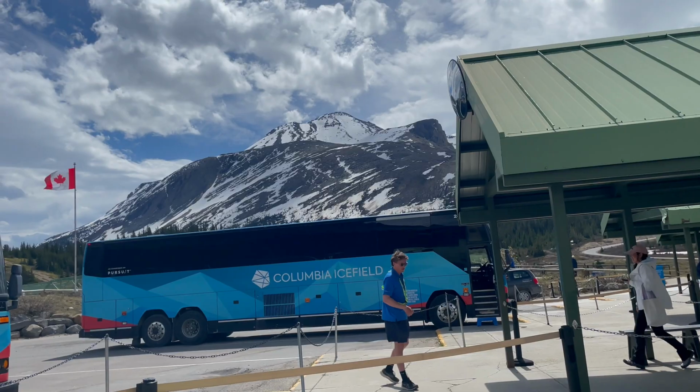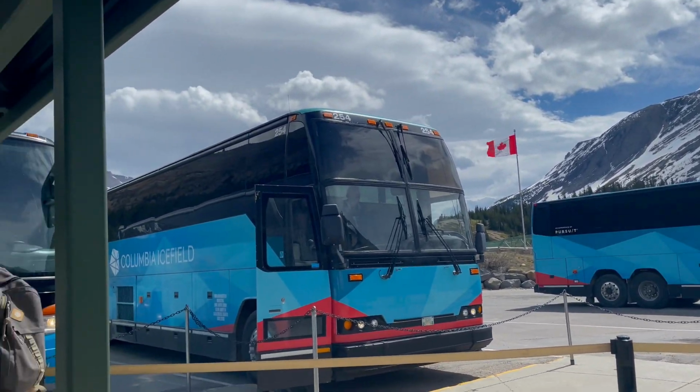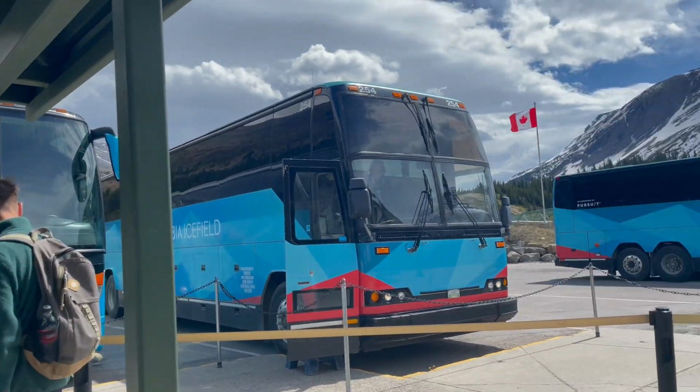Waiting for the bus. Our turn. We're going to the skywalk first.